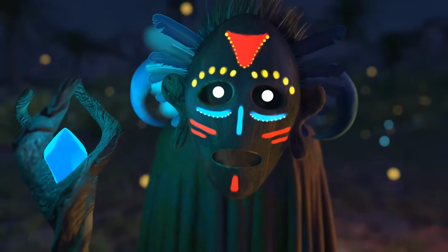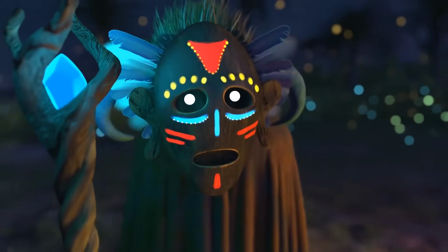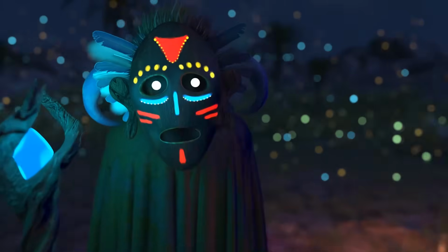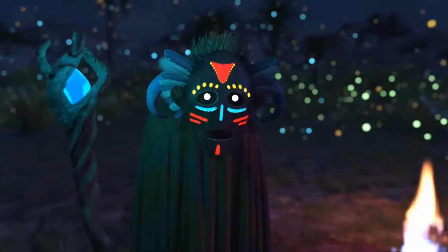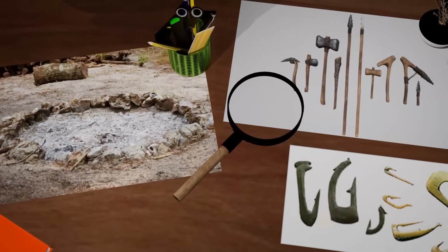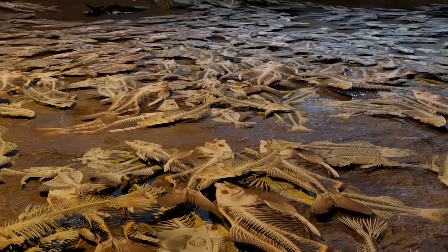Archaeologists uncovered evidence of vibrant societies in what are now arid areas. It looks like ancient cultures were able to take full advantage of the African humid period. According to researchers, the human population peaked across the Sahara about 9,000 years ago. There are traces of fireplaces, hunting tools, fish hooks, and even mounds of fish bones.